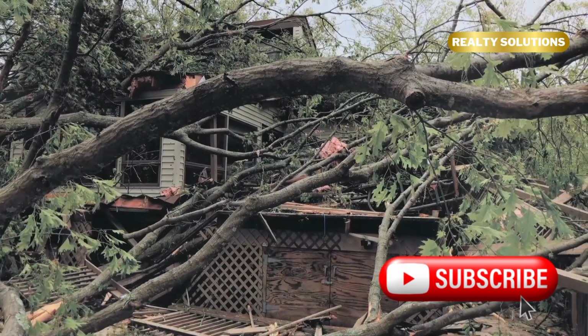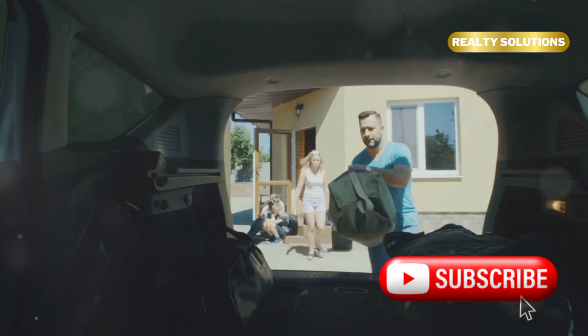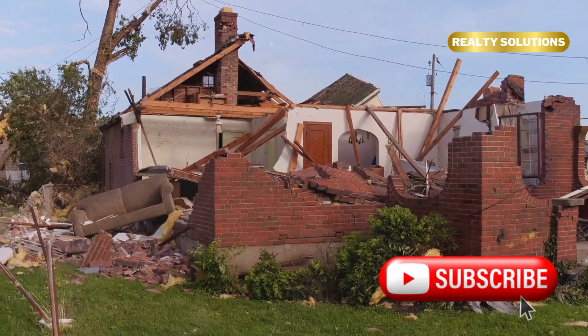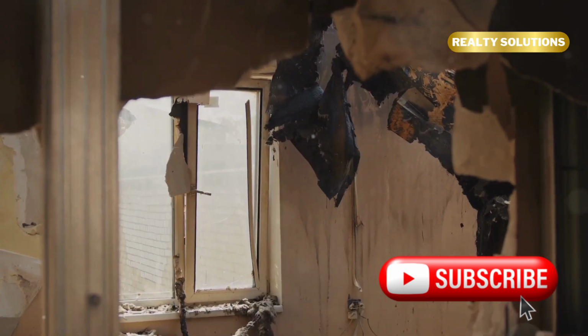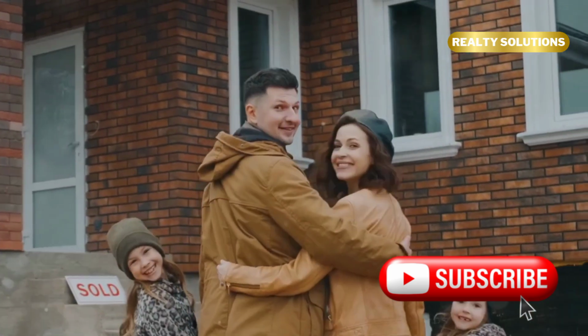Before you start digging through debris or assessing damage, make sure your home is safe. If there's any risk of further damage or harm, evacuate immediately. Contact your local emergency services if needed. Once it's safe to return, look for hazards like broken glass, exposed nails, or structural damage. Don't attempt to move or fix anything that could be dangerous. Your safety and the safety of your loved ones come first.